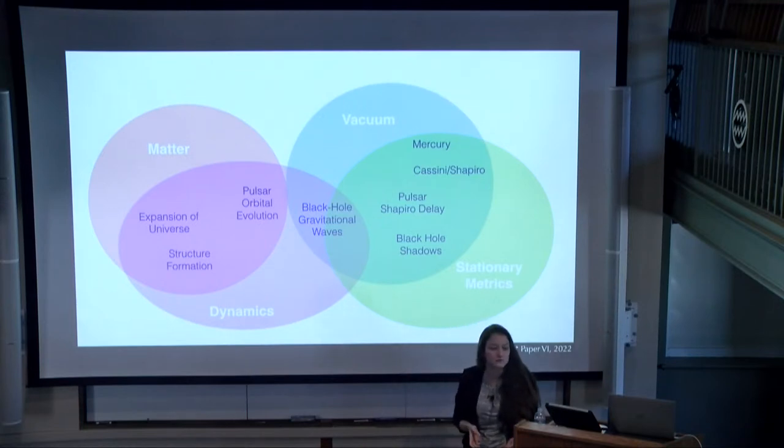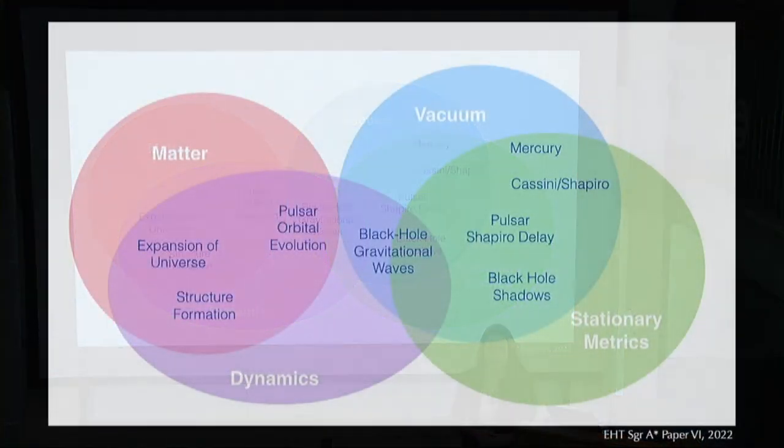So when we're dealing with gravitational waves, I know there are several people here that work on that, we're dealing with a really dynamical space-time. That means that we're going to be really sensitive to the dynamical aspects of the theory, specifically Einstein's equations and how that space-time is going to change as a function of time.